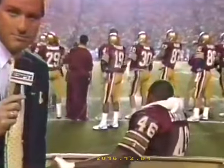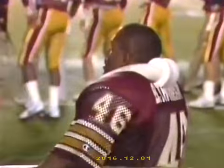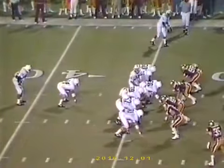Tim? Gentlemen, so far the breaks of this game not going BC's way. That's Bill Thompson. He's got a sprained knee. He says he'll be back. The trainers say, hey, Bill, let's wait and see. This is very much what has gone the way for Boston College so far.